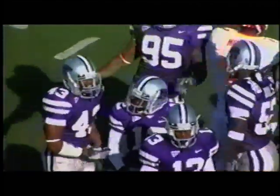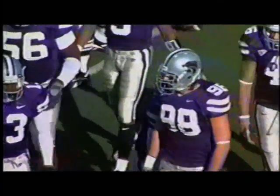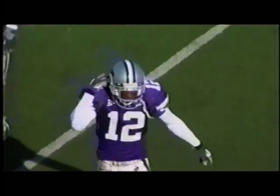Brett Meyer in the shotgun. Two receivers to the right, wide receiver to the left. Meyer steps up. He's going to run the football, angles to the right, and falls down before he gets blasted at the 25. So he got two out of that. It'll be fourth and 15 in the Cats. Timeout. Kansas State, final timeout. Wildcats take their final timeout with 1:51 to go.